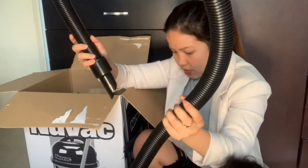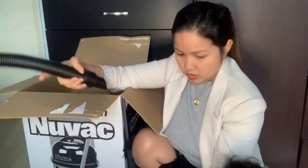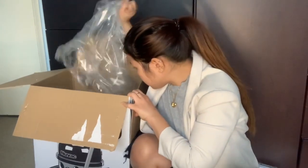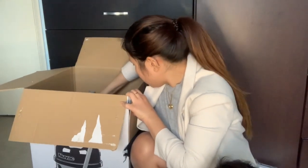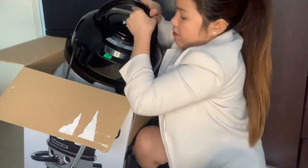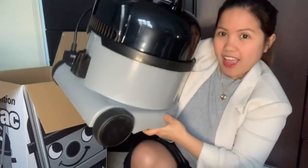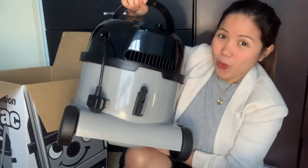Now there is this. Huge. Okay. This is the Hoover. It's big. Big already. Let me pull it. Okay, here. Oh my God, this is so heavy. I don't want to damage it. But this is... Yay! This is already our new Hoover.